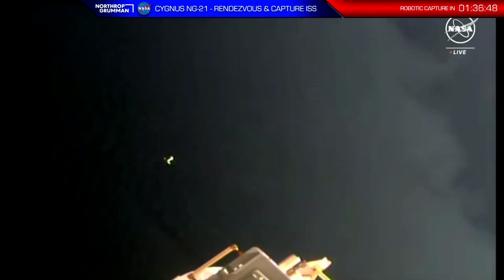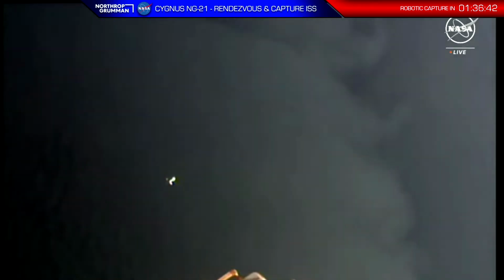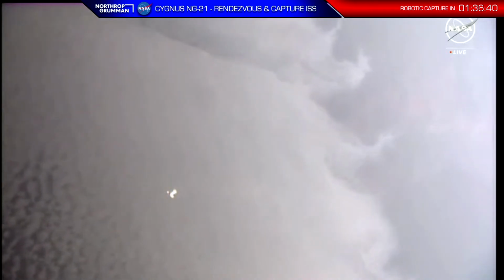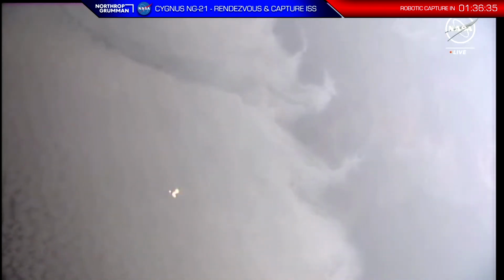Coming up here in just a few minutes is going to be the ADV-4 burn. This is going to be a burn that changes the speed and direction of Cygnus. That's going to have it rendezvous to a 250-meter hold position. That's going to be our next milestone that we're looking for.